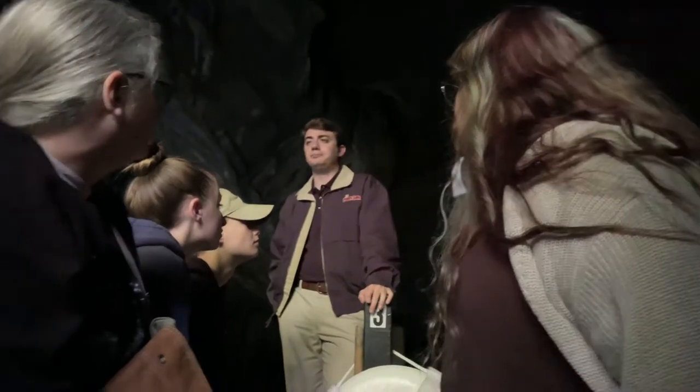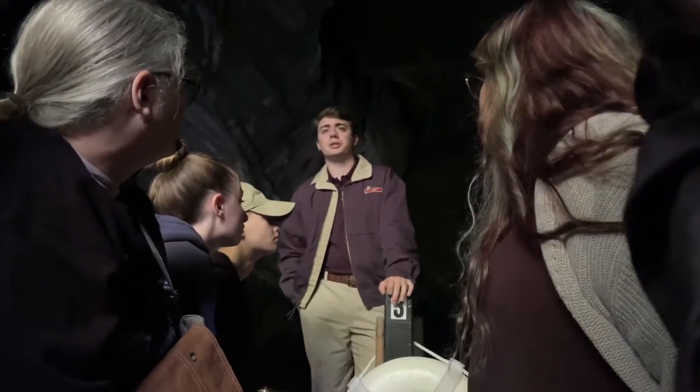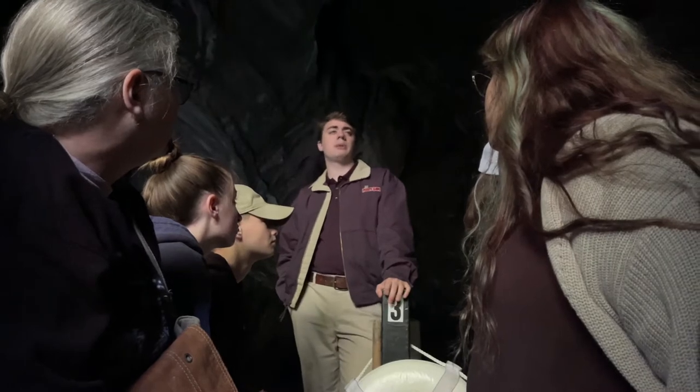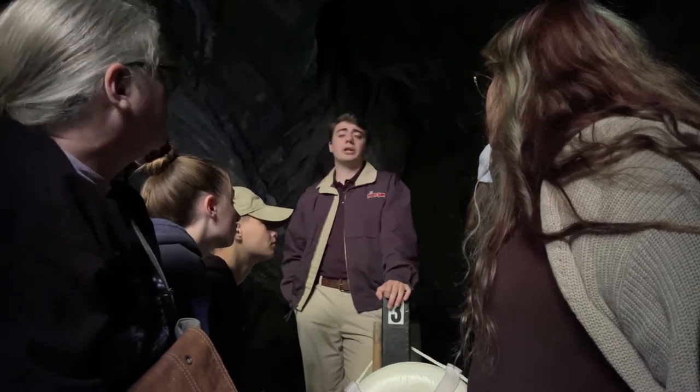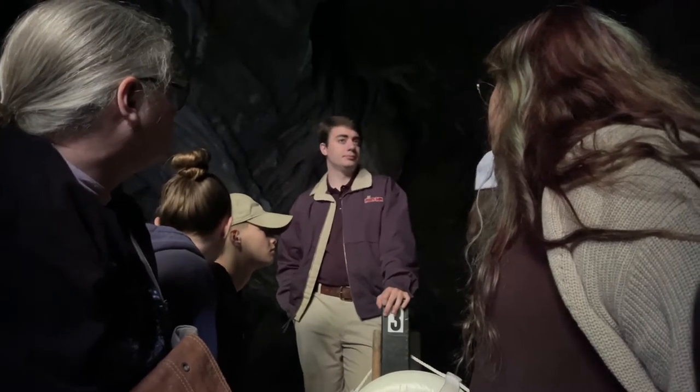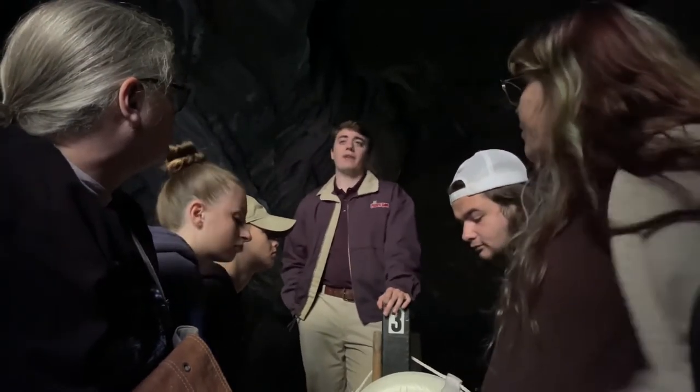It's very uncomfortable. Also, last but not least, please don't touch anything inside the cave. Rocks, walls, and formations are all off limits. Oils in your hands will stop the formations from growing. It's a live and growing cave. It's been doing that for about 5 million years, and we'd like it to stay that way, as it would be natural. Before we head inside the cave, does anybody have any questions?